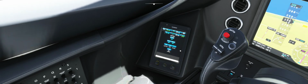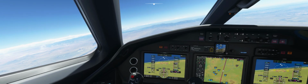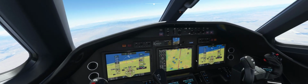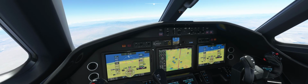Another thing, look how it looks kind of fuzzy. I can't explain that. I have everything set at ultra, although if we land, I'm going to check our settings once more. But yeah, if you can, it may not come through on the video.